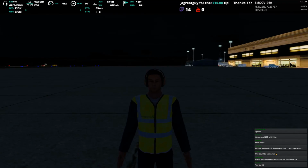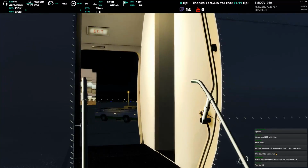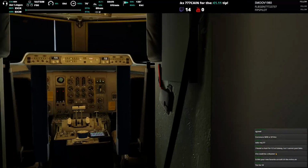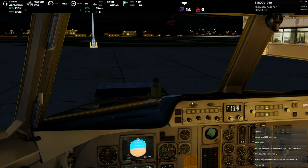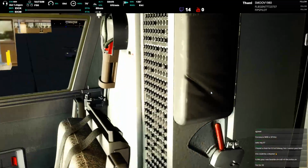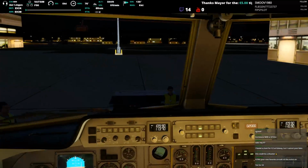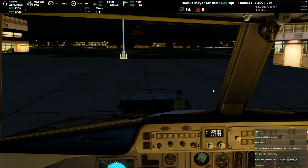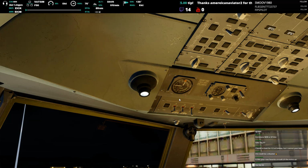Hello, Captain. Hello. Ready for pushback. Yeah, hang on. Closed. Shannon, Shamrock 9 is ready for push and start. Shamrock 9, push and start approved, QNH 1023 now. Locking gear. Push and start approved, QNH 1023 now, Shamrock 9.